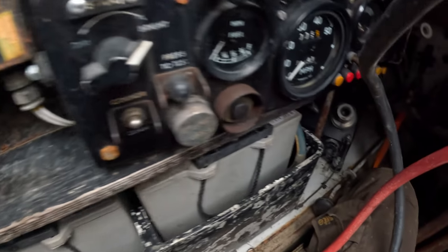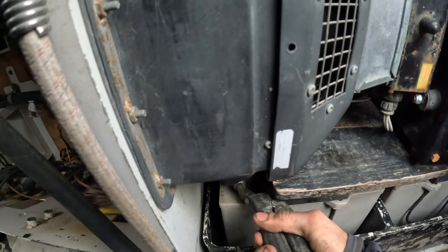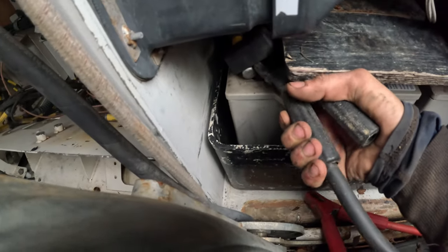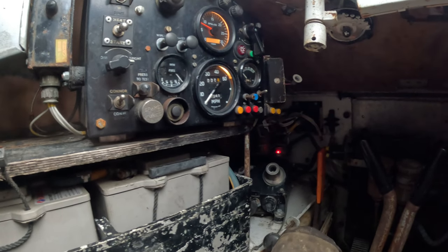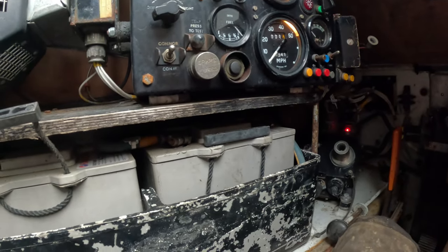See, this is why you need a slave lead. I'm attempting to do it with a jump pack, but it's going to be very, very hard, especially with one hand. We'll get back to you. Right, well, a bit of fiddly work later, and it has started. And straight away it comes on charging, so realistically, these batteries should take a charge very quick.